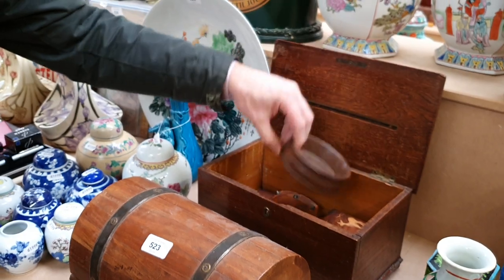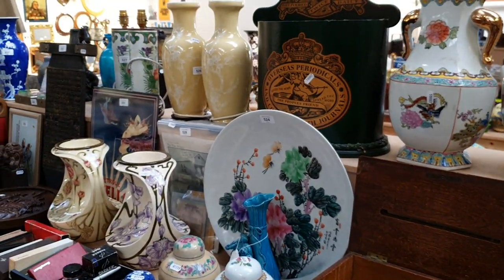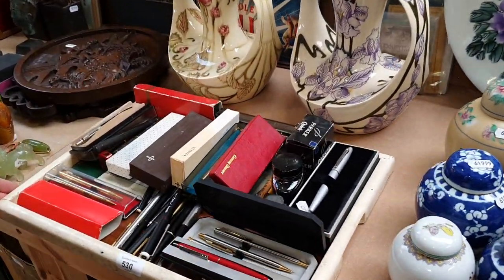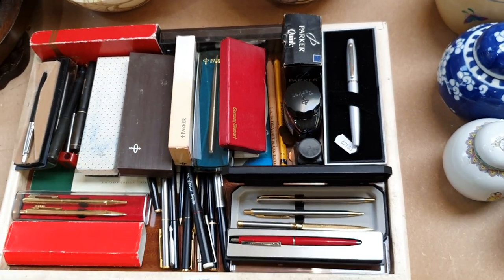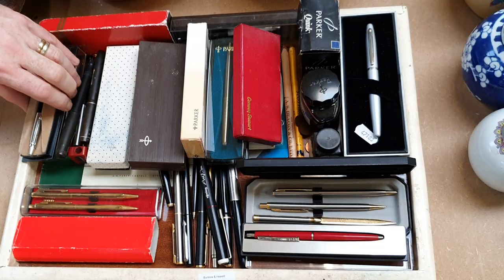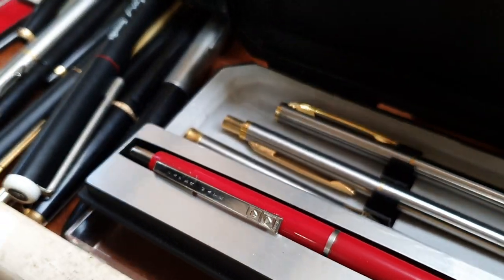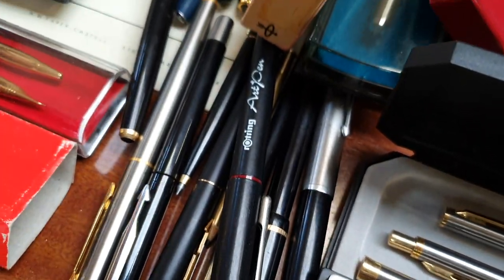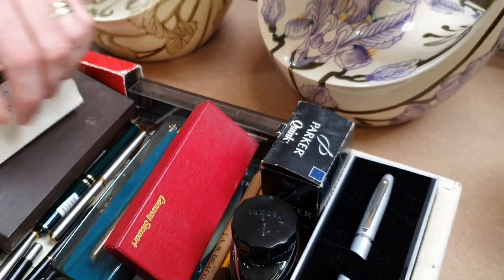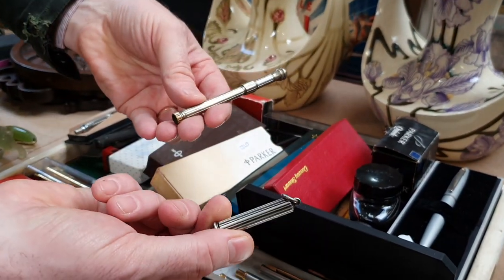Boxes and all these items inside. We've got a tray of pens. And really, if these sort of lots are of interest, probably the best thing to do would be to try and do a WhatsApp call, and we can just go through these and tell you exactly what's in there, because there are so many, it's too many to list. Little propelling pencils in there as well.